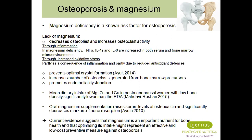So basically there's an imbalance between the amount of new bone that's being produced and the amount that's being broken down. It also prevents optimal crystal formation. So instead of the crystals being slightly unevenly stacked, it's almost like when you're using Lego to build a wall, you teach children to overlap the different Lego pieces to make the wall stronger. Well, these ones are all stacked on top of each other and that makes the bone more likely to break.